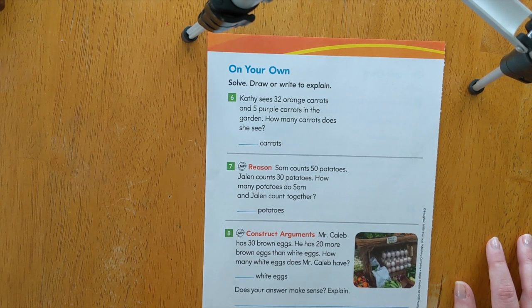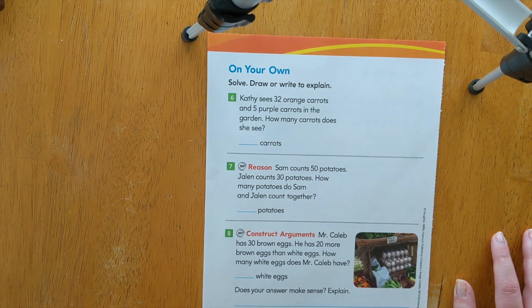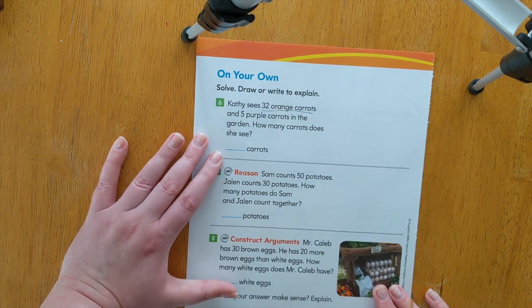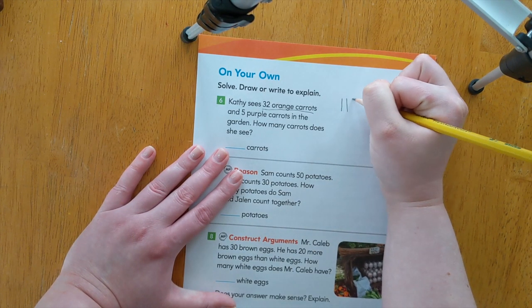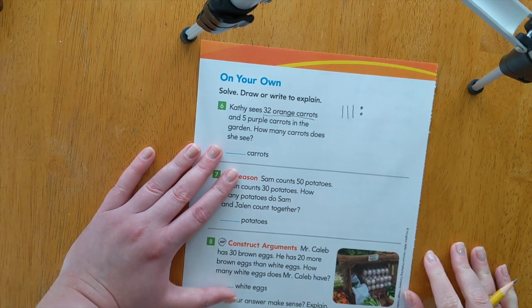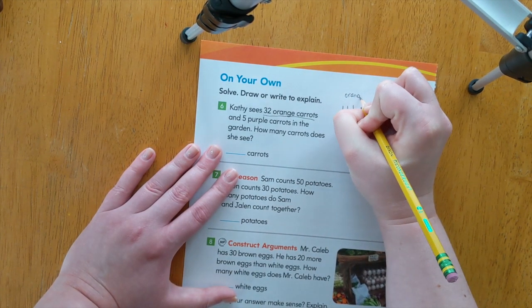Number 6 says, Kathy sees 32 orange carrots and 5 purple carrots in the garden. How many carrots does she see? Let's start off by drawing our 32 orange carrots. I can show 32 by drawing 1, 2, 3 groups of 10 and 2 ones. 1, 2. Let's go ahead and label that's my orange.